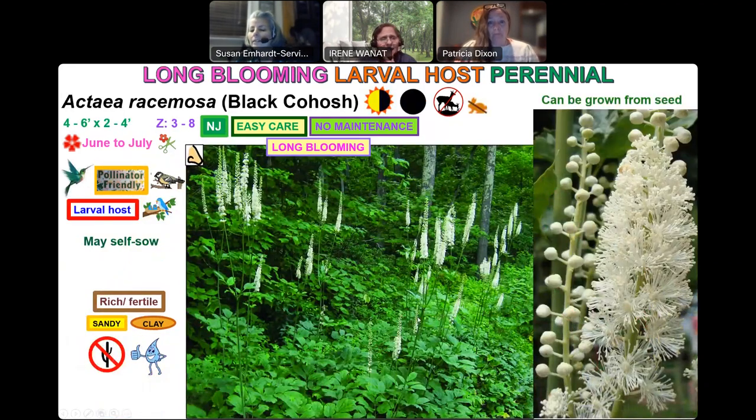Here's another Actaea, and this one blooms later on, in June and July. This is like an exclamation point in your garden, for part shade to shade. I have grown it. It's wonderful. It's beautiful. It blooms for a nice amount of time. In the area where it bloomed well, it was very shady, and I could tell that it wanted more sun because it was slanting, trying to get to the sun. And the buds are really beautiful too.